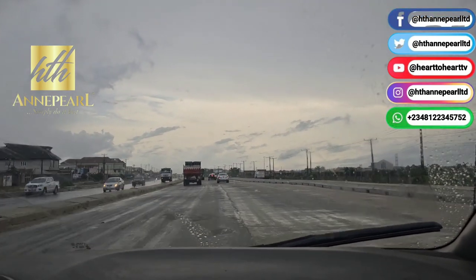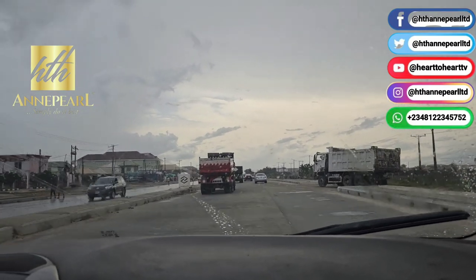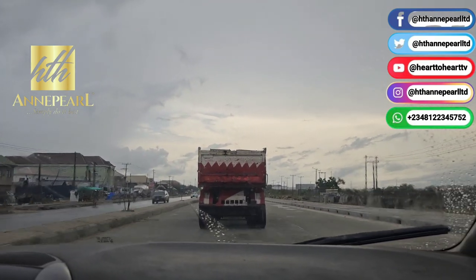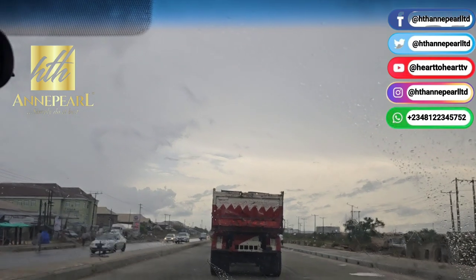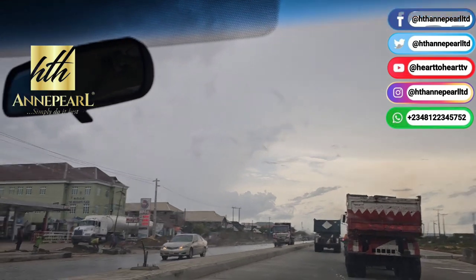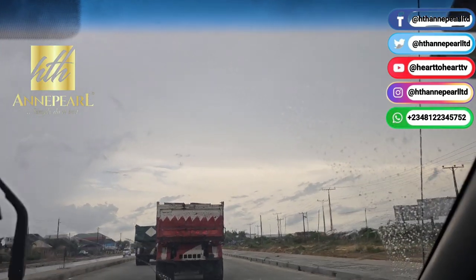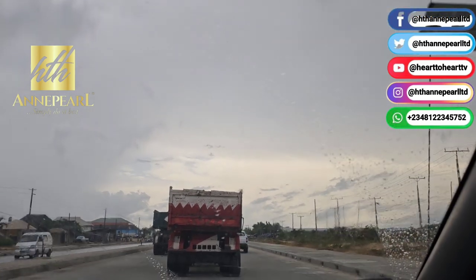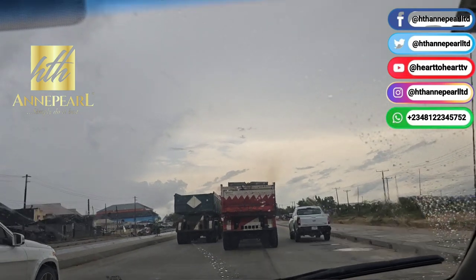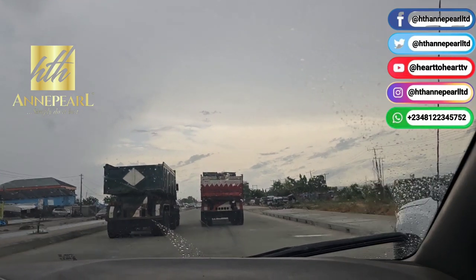All right, so the good thing, does the road go the way down to Epe? Yes, the road is straight down to Epe. So they stopped somewhere, but they completed everywhere. So the road is a smooth drive right now. I know you are trying to see what's happening here. So let's take a look at the environment. Let's take a look at landmarks in this area while we drive straight down to Epe area.